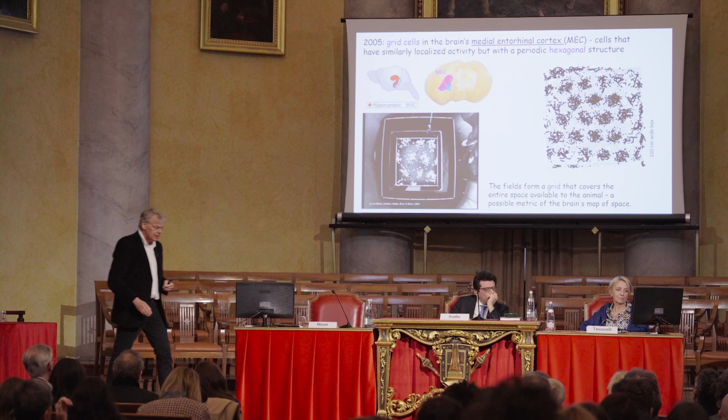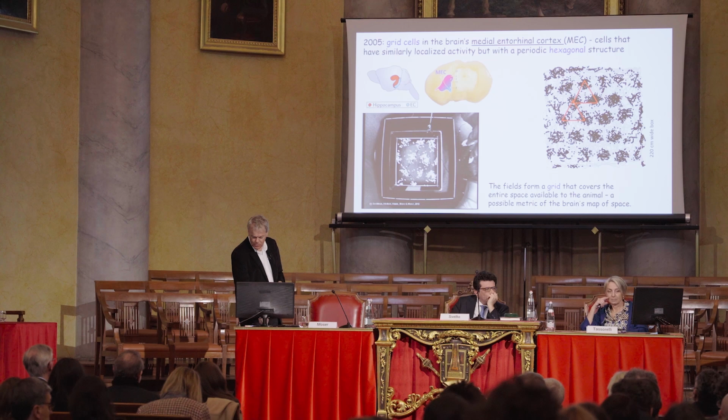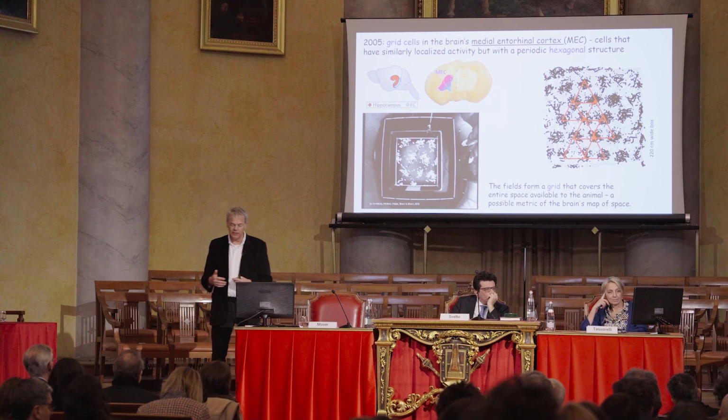It consists of, you can consider it as a composition of equilateral triangles. You can also say that the real unit is a hexagon, because that's what repeats all over without having to turn the triangles. But anyway, regardless, this is like a grid that covers the entire environment.